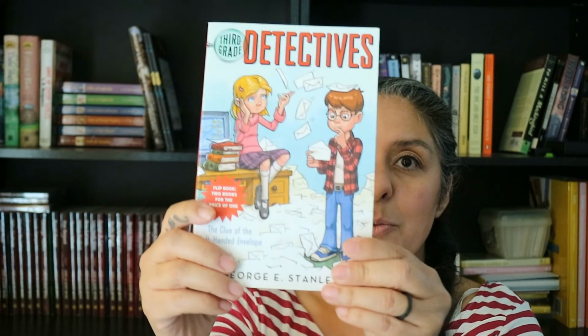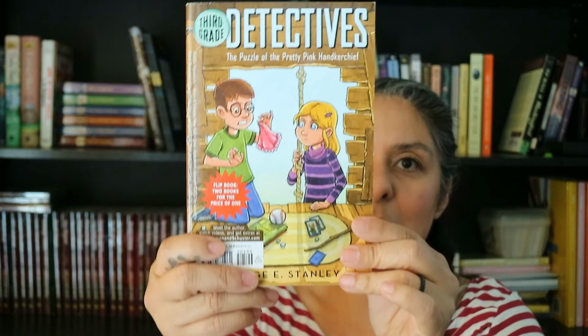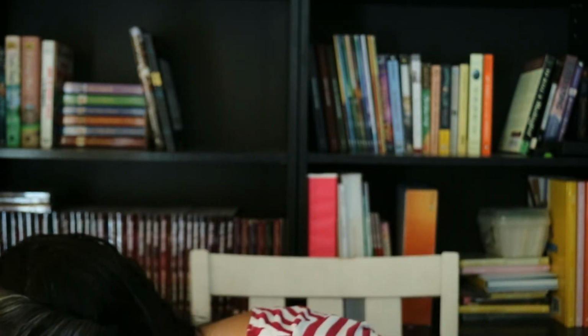It's actually 2 books in one. I don't think I realized that. So there is this book on this side and then this book on this side. I don't know, 2 other third grade detective books, but those are not like that. So that may just be the print that I have that came that way. So that'll be fun for her as well. That's probably why that was a little bit thicker too, right?